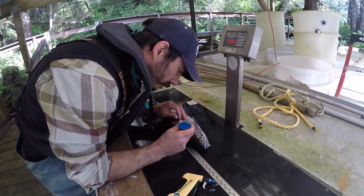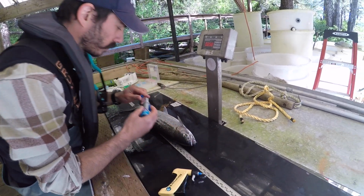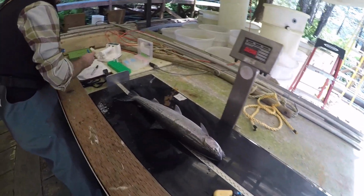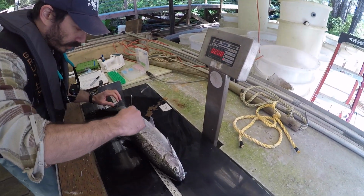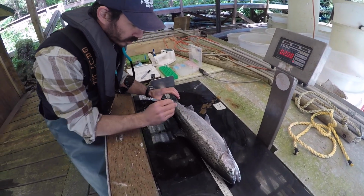Oh, and then you glue it. Close it up. A little super glue. Gorilla glue. Close it up. And the last thing I do is I'm going to take scales. We take them from above the lateral line in between these two, the dorsal and the anal.